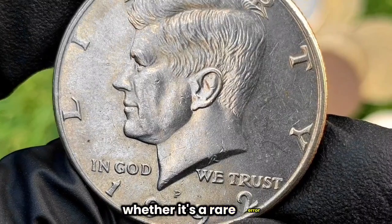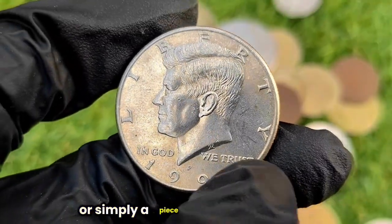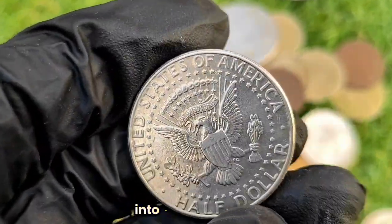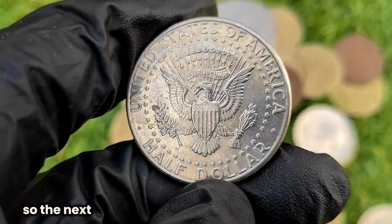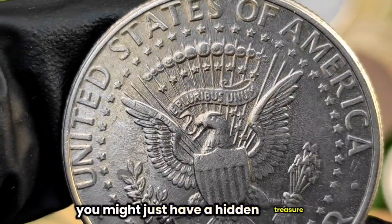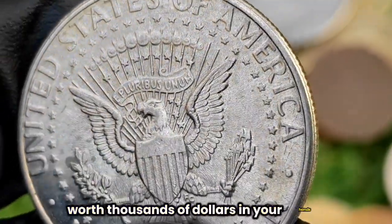Whether it's a rare error, a high-grade example, or simply a piece of American history, this coin has the potential to turn loose change into a small fortune. So, the next time you come across a Kennedy half dollar, take a closer look. You might just have a hidden treasure worth thousands of dollars in your hands.